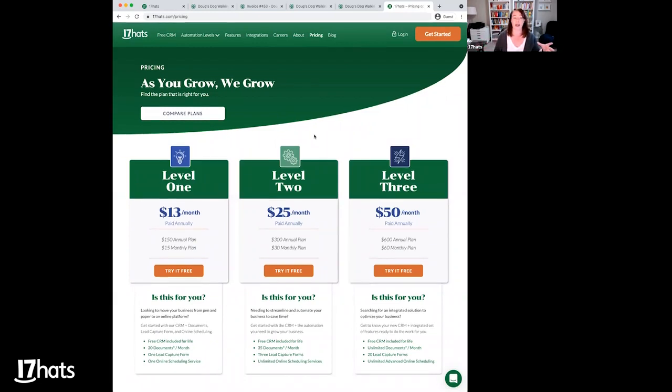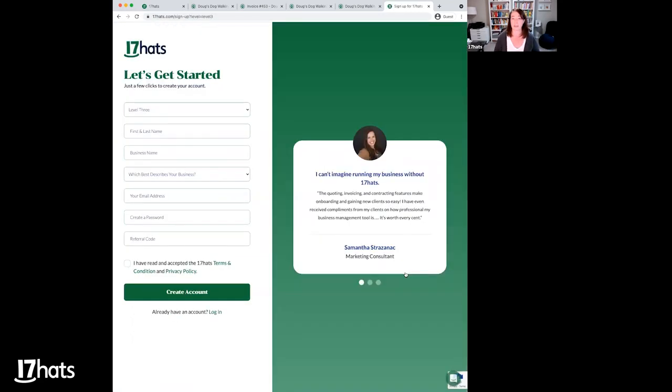You can sign up and try any of these three levels by clicking the try it free button right here. And then you are able to completely set up your 17 Hats account, and you can have up to three free projects. So you could have a project that you use for testing where you're adding your personal email address as the contact, and then you're creating a project and testing all of your templates, testing all of your workflows on that project right there. And then you can have two projects where you're working with actual clients if you want to.